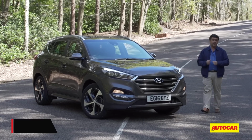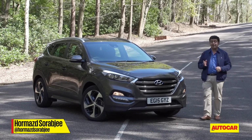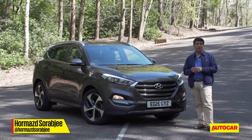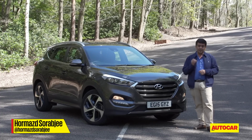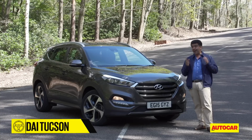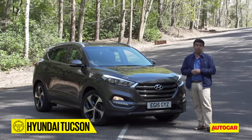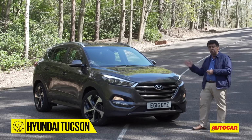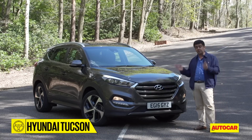It's raining SUVs. Every manufacturer and their uncle are bringing more and more of them. And Hyundai too is cashing in on this booming segment. Now the Creta has proved hugely popular and Hyundai want to ride that wave of popularity with their latest SUV, the Tucson, which is coming in September.